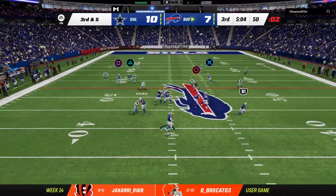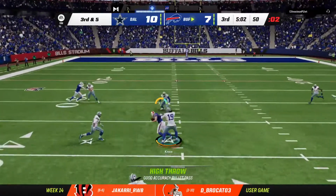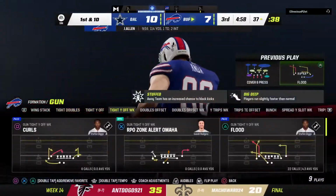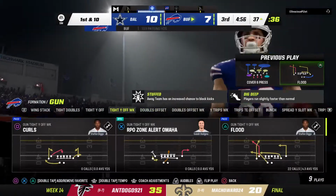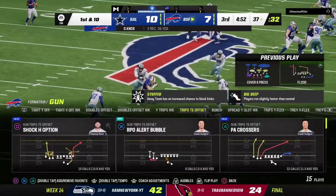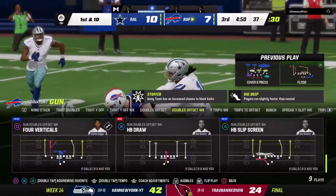From midfield, here's Allen. He completes it to the tight end, Knox. And he's going to have another first down here as the tackle's made at the Cowboys' 37. The drive stays intact with a pickup of 13.